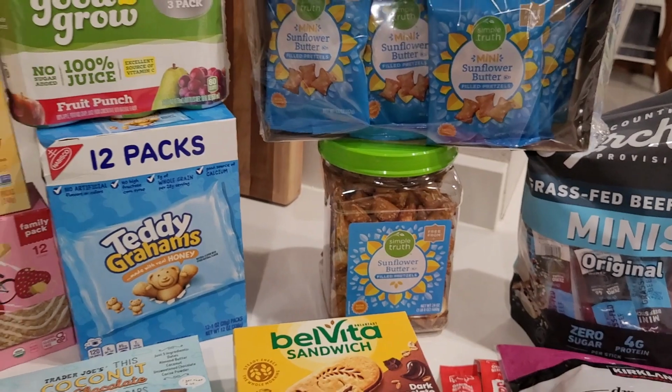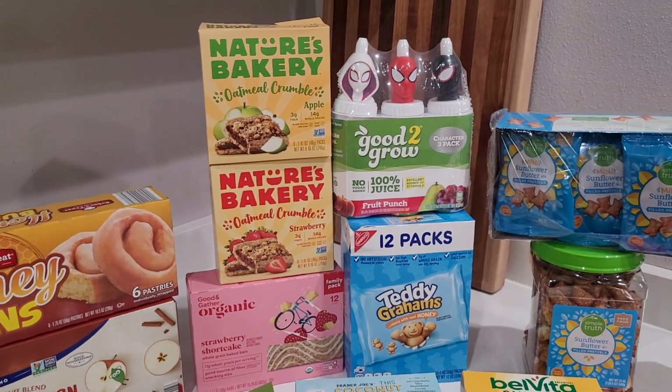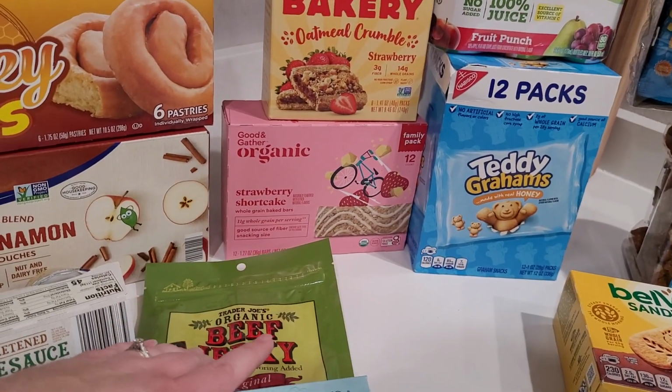All right, my Target had a lot of allergy-friendly items. This last week when I went and looked, these are the items I ended up buying. Many of them you'll recognize. Oh, not this one. This is Trader Joe's, and this is Trader Joe's.